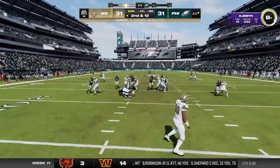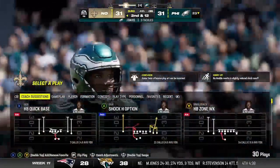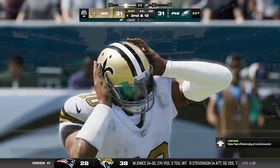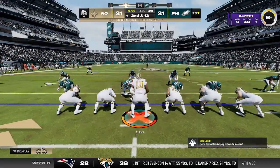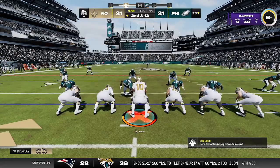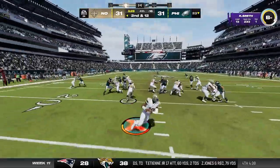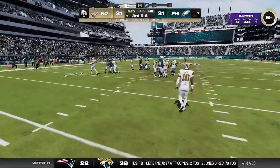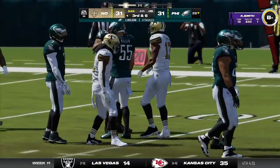They begin on the ground with Kamara. And maybe a measure of revenge there. He's had his way in this one, but this time they get him behind the line. First play of the drive goes the wrong way. Here's second and 12. They run it again with Kamara. And he's able to plow forward up to about the 29, just shy of the 30.